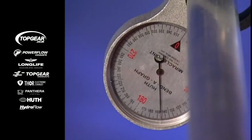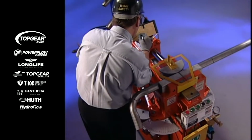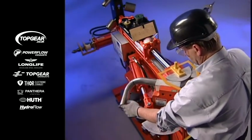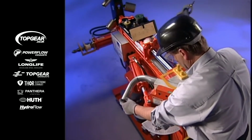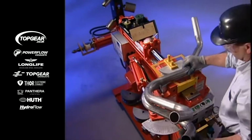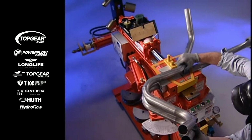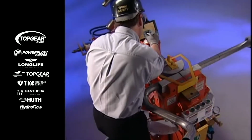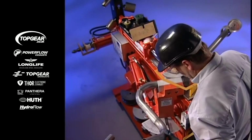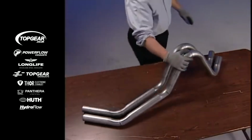Next, read the rotation in degrees from the rotation dial, and record this on your card. In this case, 145 degrees rotation. And bend the pipe to the depth indicated on the card for the second centerline mark. Continue this sequence for the remainder of the pipe. Once your pipe is completed, compare it to your pattern pipe. As you can see, it's a good match.